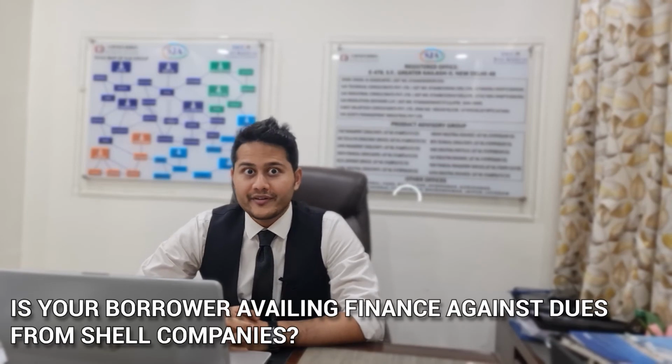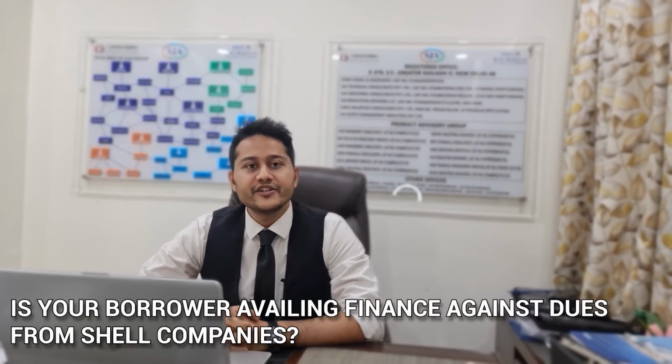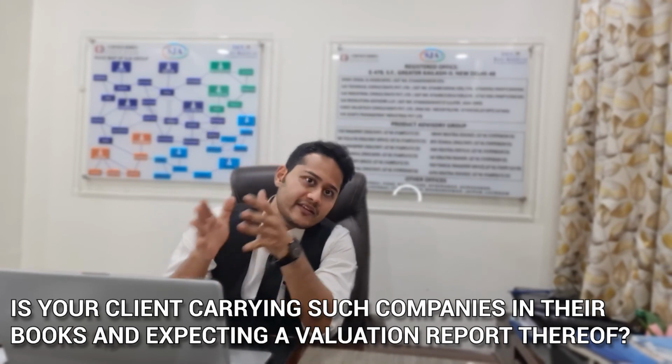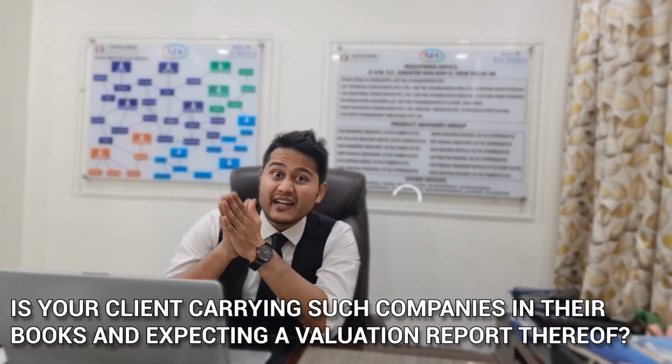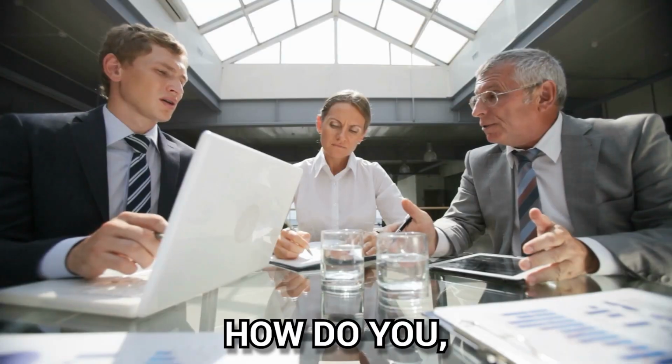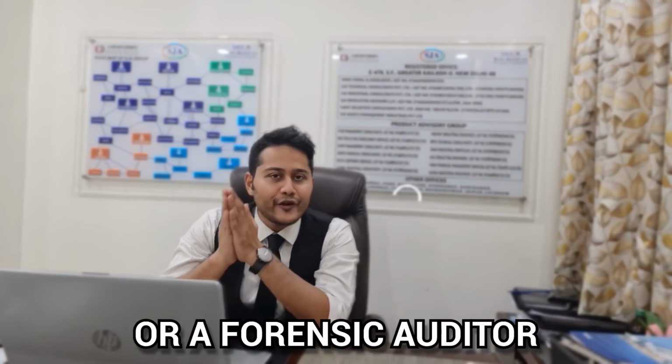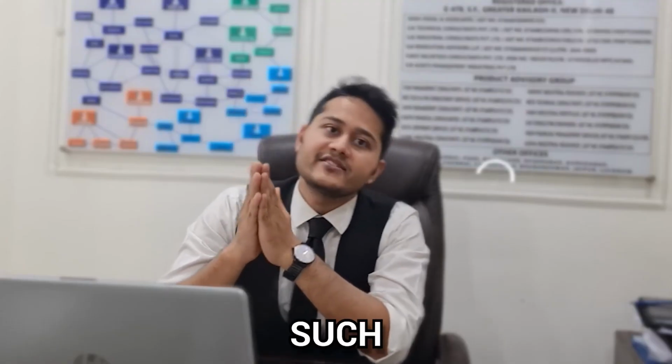Is your borrower availing finance against dues from shell corporation? Is your client carrying such entities in their books of accounts and expecting a valuation report thereof? How do you, as a monitoring agency, a valuer, a forensic auditor, identify such entities?